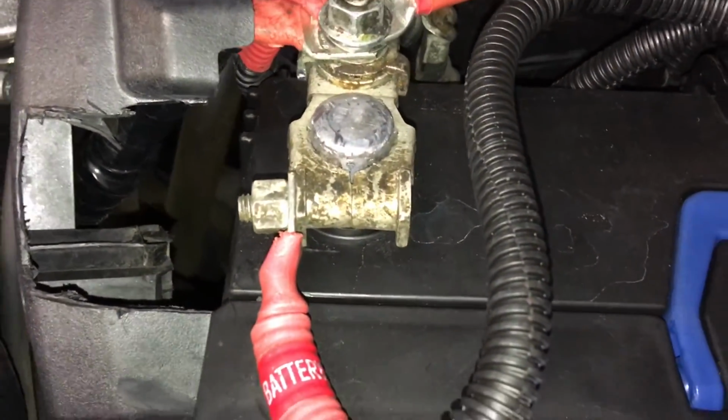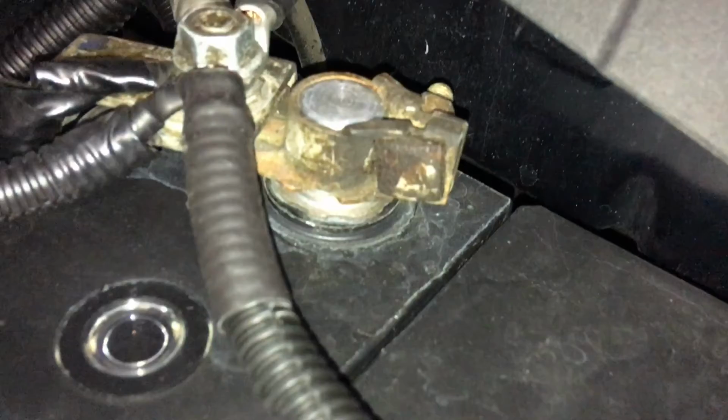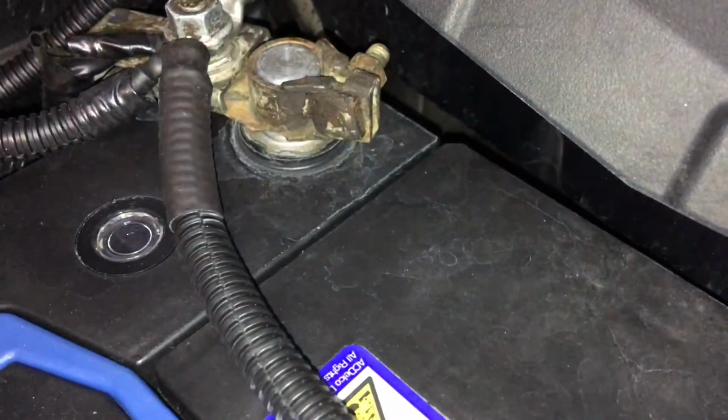Battery terminal. This one is down far enough. Looks good. Obviously, this needs to be back on properly. But see this one, it's a couple inches from the bottom. Not really impressed. And see how it's protruding over the top. So that should get loosened off and pushed down again.